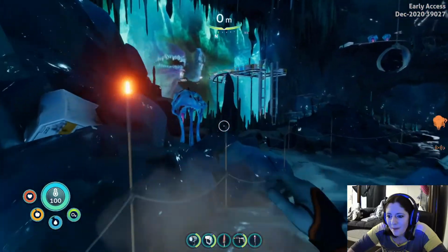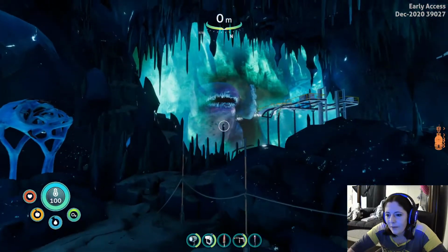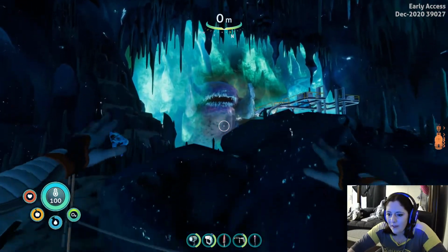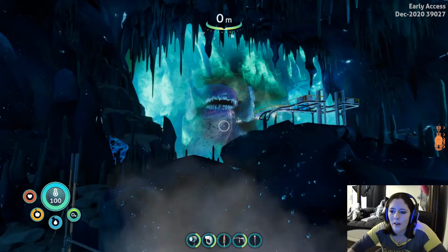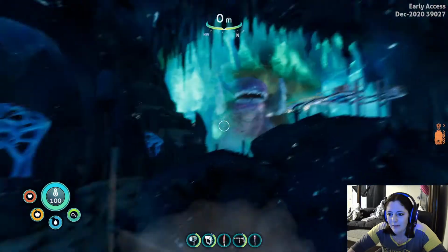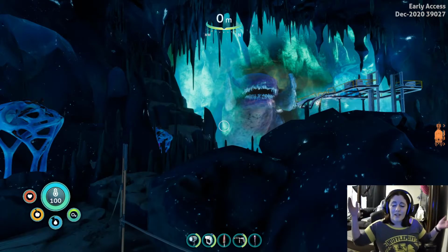And we have the big scary dude. He's normally covered in green pustules, but I have fixed the Kara virus that was infecting him. So he is no longer sick, even though he's still technically dead. But yeah, that's how you get to the Frozen Leviathan.